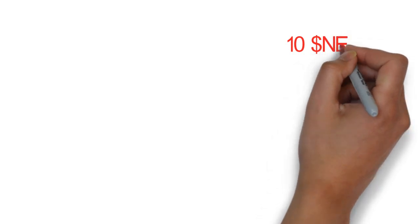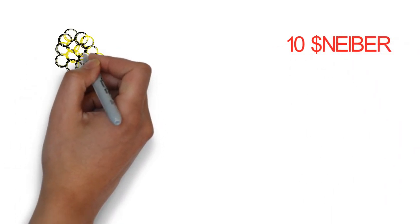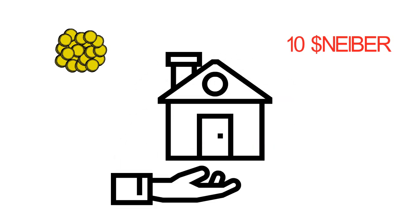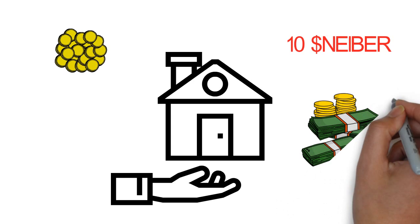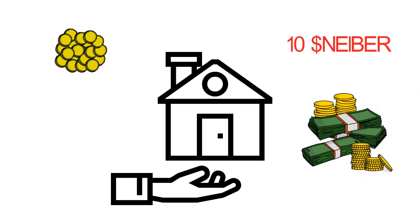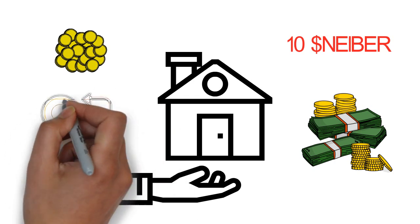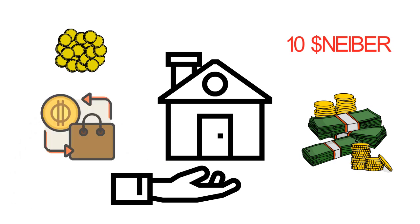But that does not mean you should be limited to only buying 10 Neighbor. The more you buy Neighbor coin, the more you can buy properties and the more you can get a passive income. In turn, you can pocket some of the passive income while reinvesting the rest of it again to increase your overall investment. You're paid in Neighbor coin, which means you can sell the coins on any exchange and use the money for anything you want.